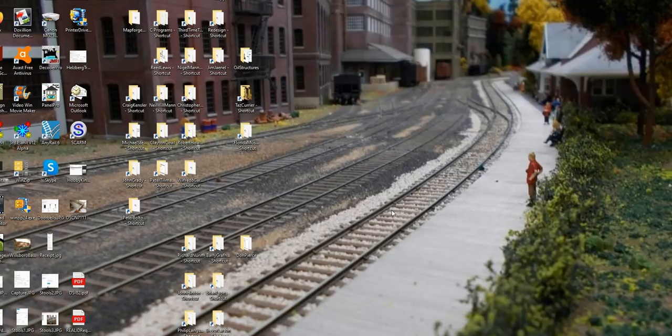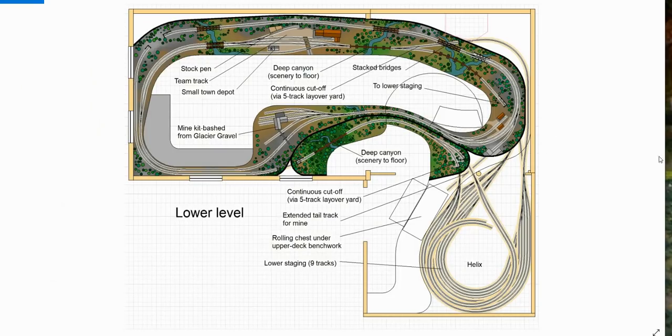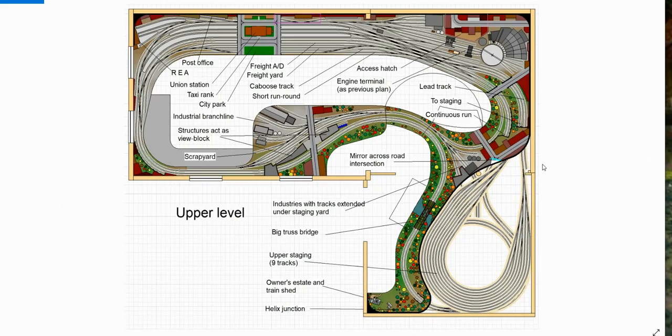If you were watching last week, you will have seen me go through a layout design for this one. Here is the lower deck, here is the double deck. Yes, of course, it was a full double deck layout. This week I promised that I would talk about the structure for such an undertaking.